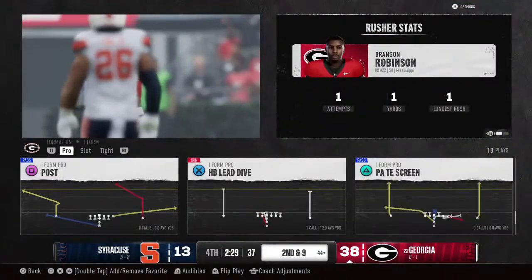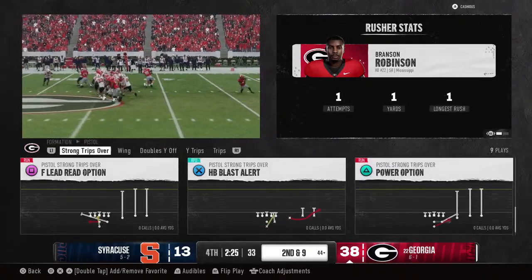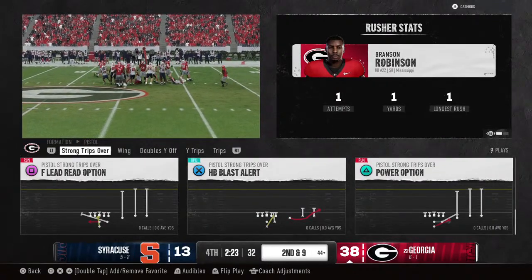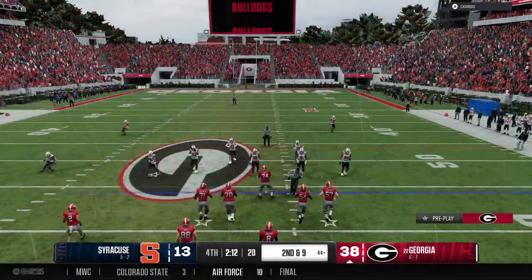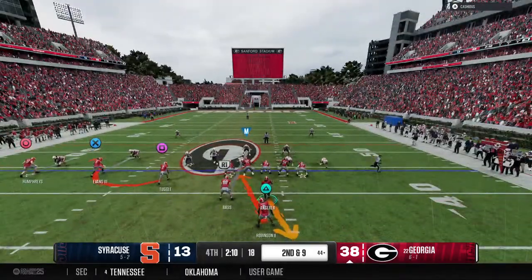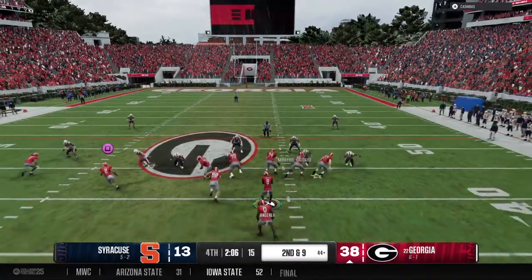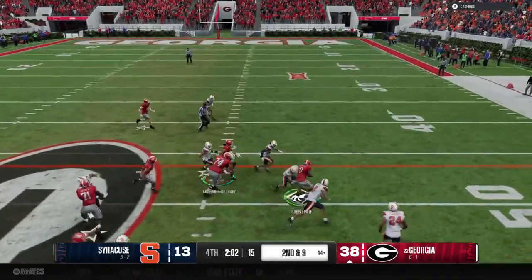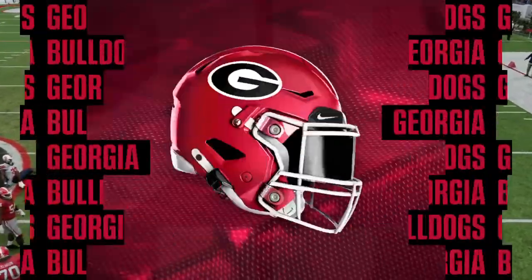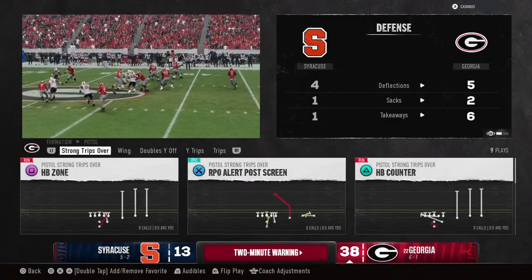Don't give them any extra yards. Great tackle there. Brings up 2nd down. Didn't get much on 1st down. It's 2nd and 9. 325. Power football with the run. Bulls his way forward. And a nice run there before the defense finally makes the stop.